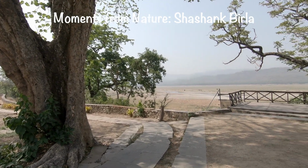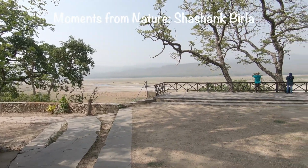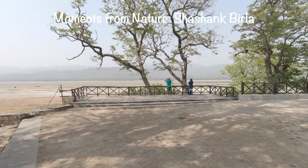Here we are at the Dikala campus, which is located almost 30 kilometers inside the safari gate. How's that for a view?